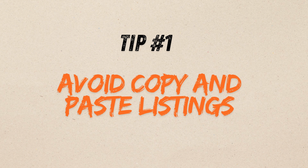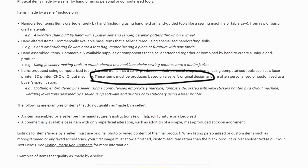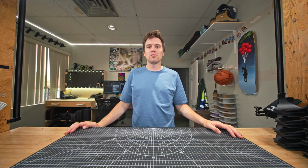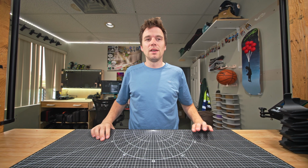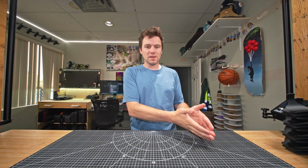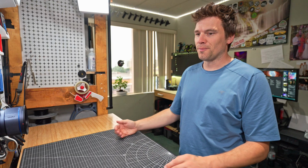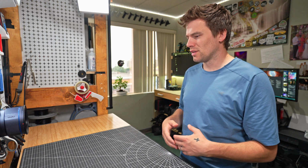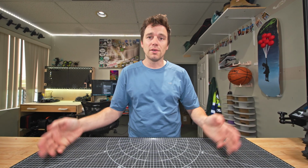It's based on the new Etsy guidelines, and the advice is to avoid the copy and paste listings of generic products. It seems like that's what they're trying to get rid of on Etsy. They don't want the same exact listing pasted all throughout Etsy. So if you're searching for something useful, you see just hundreds of the same thing posted over and over again. That's not good for anybody.